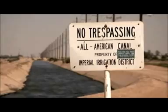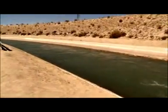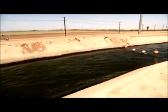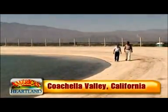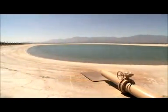3 large canals feed the Imperial Valley. A 4th runs north past the Salton Sea and feeds the Coachella Valley over 90 miles away. It's all gravity flow from the Colorado River, goes to Yuma, comes up the Coachella Valley Canal, and then right here there's a gate that comes down to our fields into the reservoir here for storage.